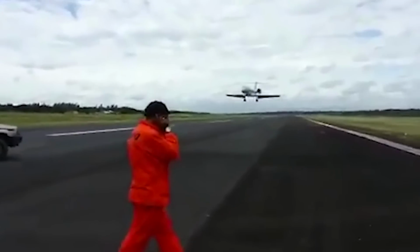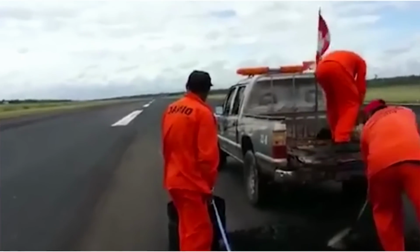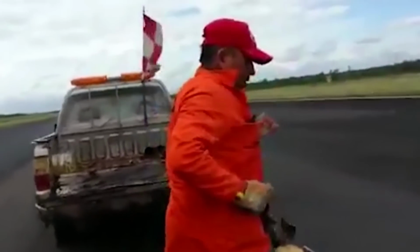Thankfully, not all is as it may seem, because during this near-miss incident, maintenance workers at the airport received timely alerts about an incoming aircraft while conducting their tasks on the runway. Guys, they were prepared all along.